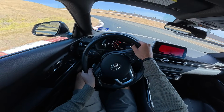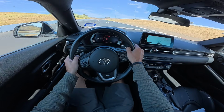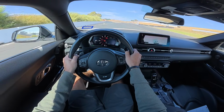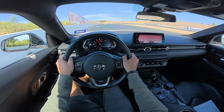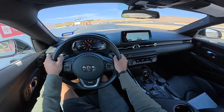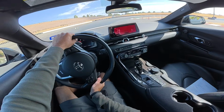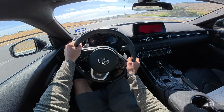I mean, it's still direct, it corners well, and we have a good bit of acceleration and power to get up to speed here, and brakes are going to do a great job, as you would expect. I mean, it still feels pretty composed. I mean, slowing down from 100 there felt pretty good.